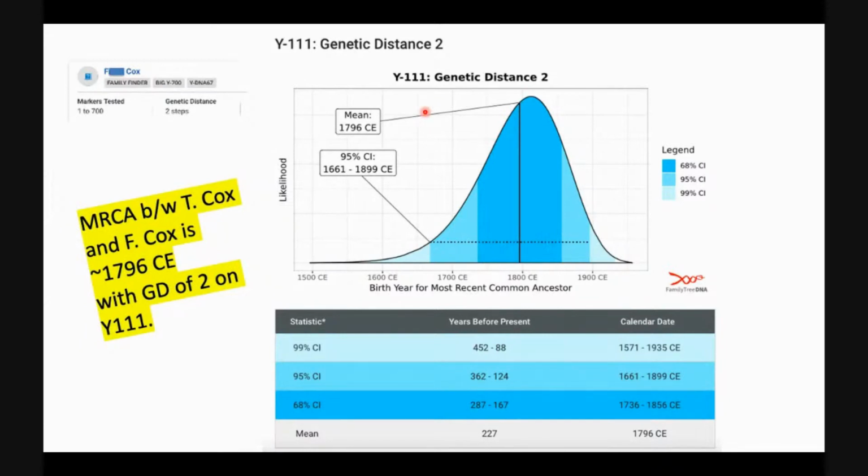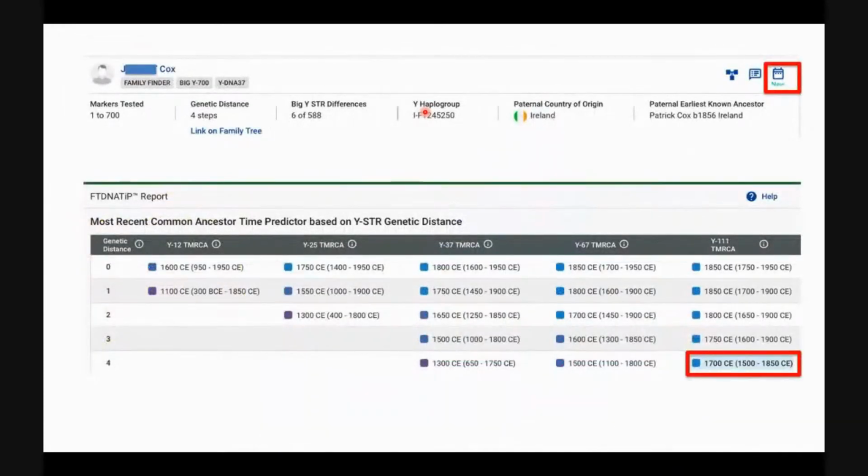Let's look at the other person who has a genetic distance of 4, and that is J. Cox. Here's the genetic distance of 4. And then if we click on this new button, we get this table. Under the Y111 column, in the row that shows a genetic distance of 4, it says that their most recent common ancestor should be about the year 1700.